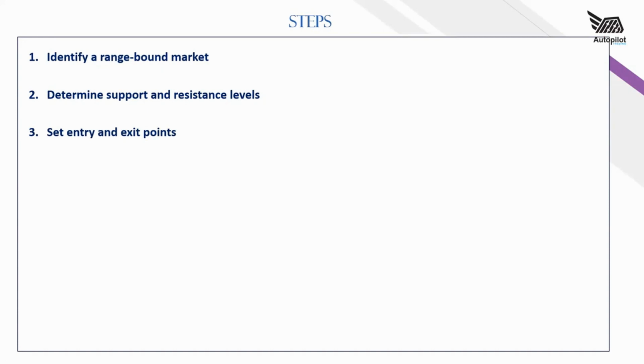My risk management is basically determined right off the get-go in my conditional order. Then I monitor the trade and I adjust the strategy. Now, when I say adjust the strategy, this type of trading is designed to do one thing. It's basically you buy at the bottom, you sell at the top. And it's not really designed to build a position.